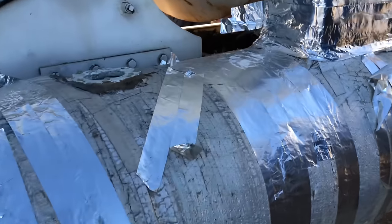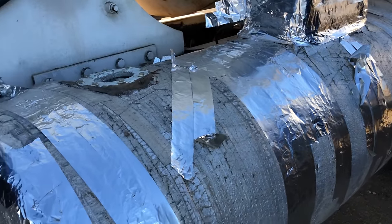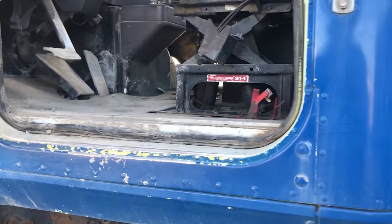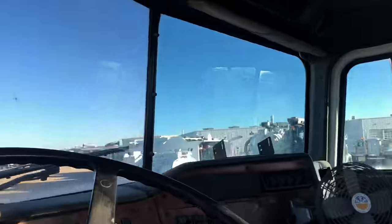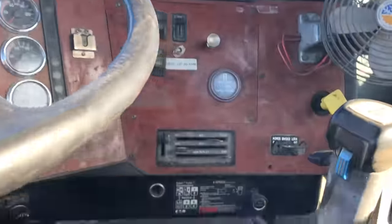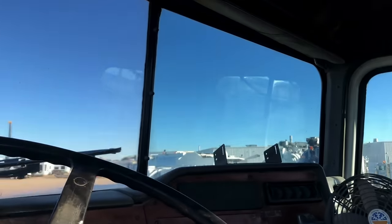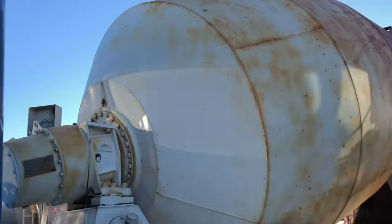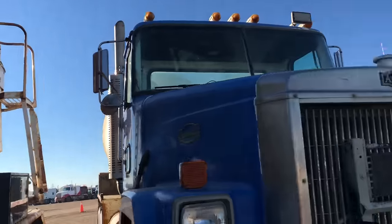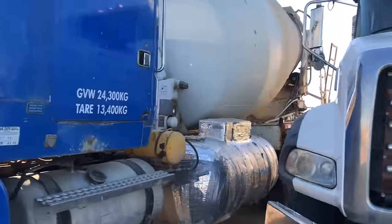That's with the wrap on the tank. Interesting. Why would he wrap the fuel tank? Oof. That's nasty. Looks like the 9-speed gave up the ghost and they put a 15 in somewhere along the way.